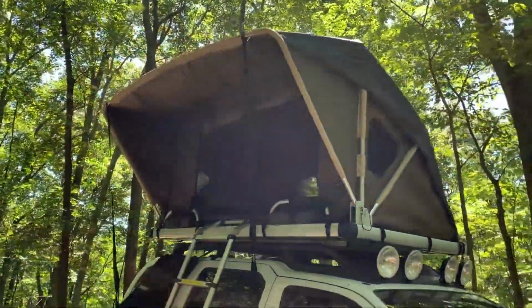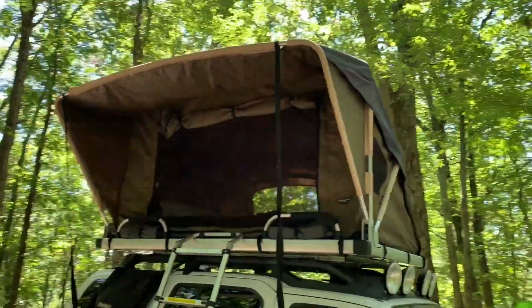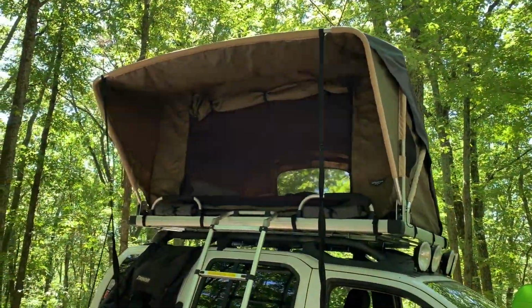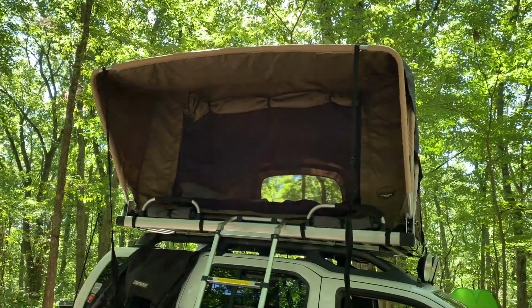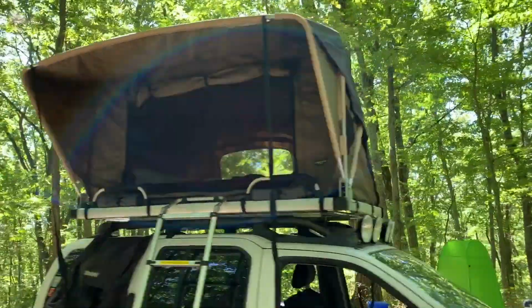You're going to see $900 Smittybilt style tents up to like $1,200-1,300 bucks for the Smittybilt XL. Great tents. I'm not saying anything bad about them. The only thing that got me is there's a ton of setup. You got to do all these things. You got to put all these props up for all the different awnings and stuff. You got to climb all the way around your whole truck and do a whole bunch of stuff.